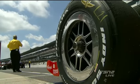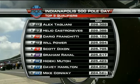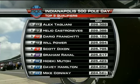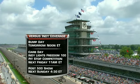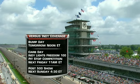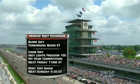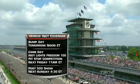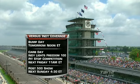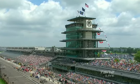Stay with us for more qualifying on pole day at Indianapolis here on Versus. Partly cloudy skies, even sunshine over the track today. Tomorrow we will have more qualifying. It's bump day. Our coverage begins at noon until 6:30. Then on carb day next Friday, the Freedom 100 final practice and the pit stop competition all begin at 11 o'clock. And our post-race show is at about 4:30 next Sunday afternoon after the 500-mile race has been concluded.